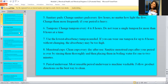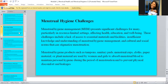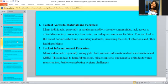So next we'll be moving to menstrual hygiene challenges, also known as MHM. And MHM presents significant challenges for many, particularly in resource-limited settings, affecting health, education, and well-being. These challenges include the lack of access to essential materials and facilities, insufficient knowledge and understanding of menstrual hygiene management, and cultural and social norms that can stigmatize menstruation.